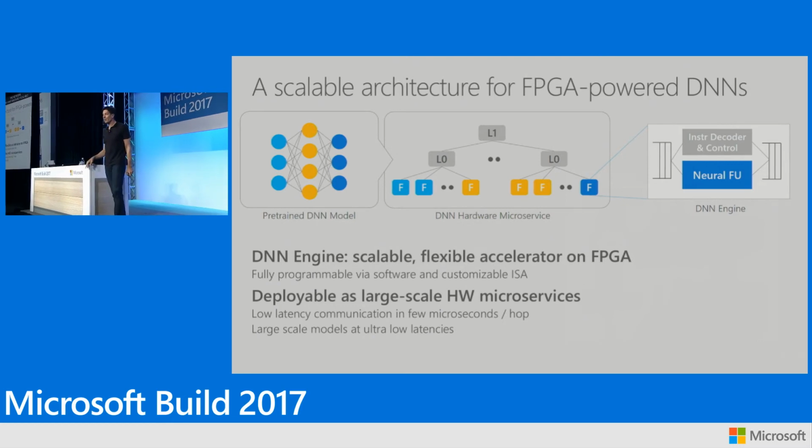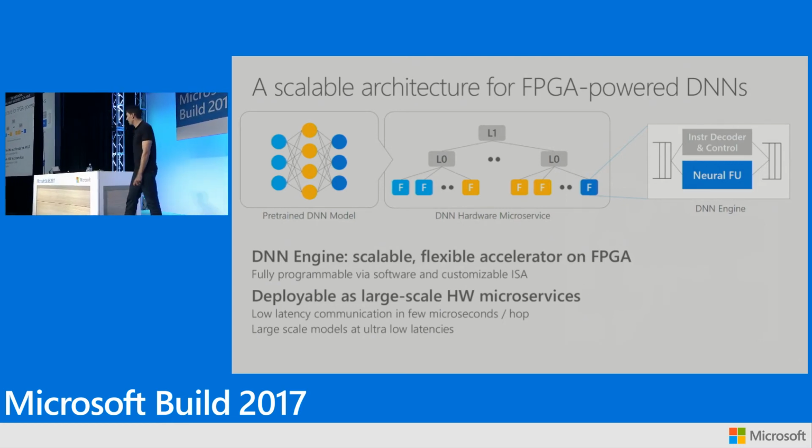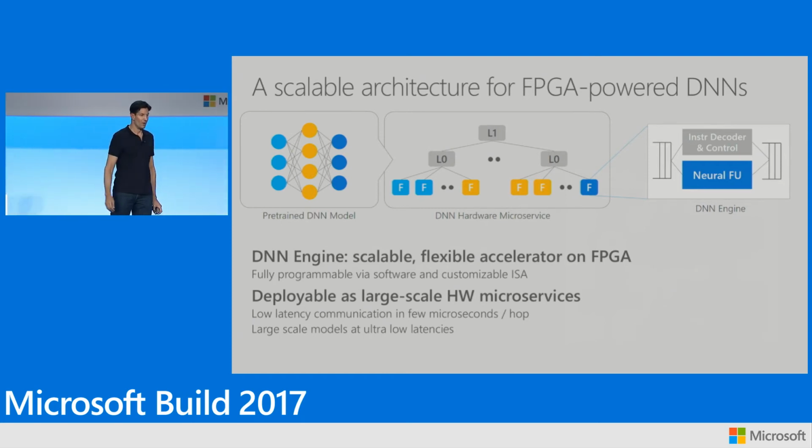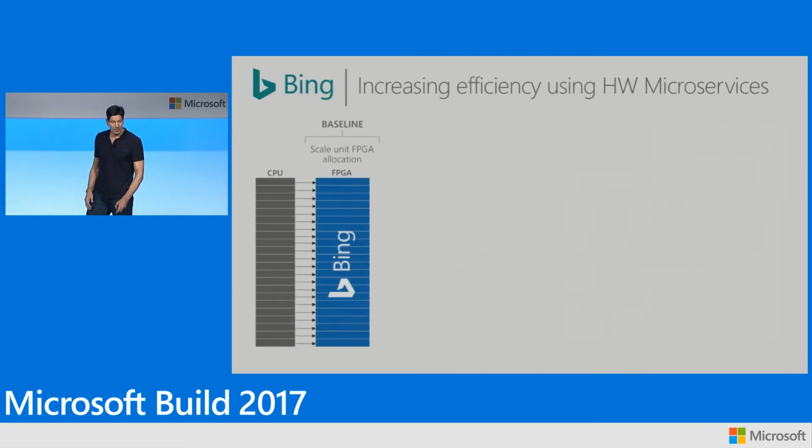We've already started to deploy this in Bing. We've already got this in production in Bing as part of our acceleration, the next level of acceleration for cognitive services training, as well as for Bing index searching, index ranking. And this is just an example of some of the benefits that Bing saw when they switched to this versus the hardwired topology that I described before.